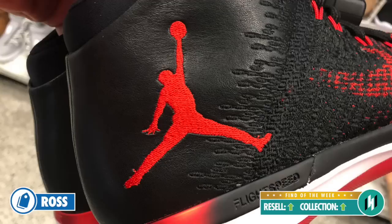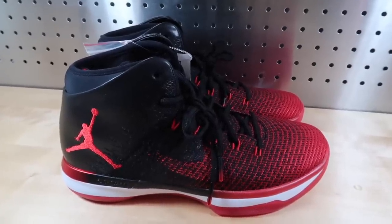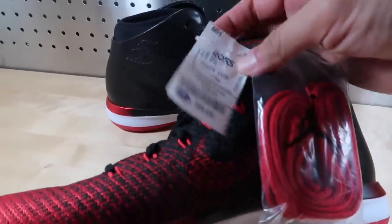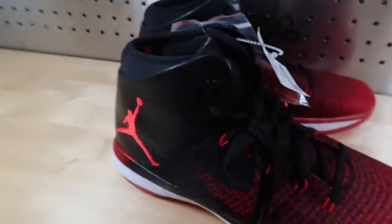Let's break this find down. And our find of the week, Nike Air Jordan 31 Band. Now let's look at the price and we'll talk about the shoe, the colorway. So $54.99, comparable value $138. This is a 9.5, and I also found a 10.5.